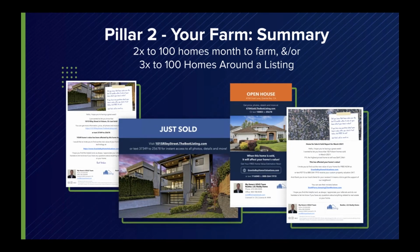So here's a little summary on this. If you're going to hit a farm, try to hit a couple of times a month. That might look like you did a just sold mailing or door knock, and then a couple of weeks later, maybe you do an open house. And it may not even be your open house. You could borrow a listing to hold open and still use that letter.